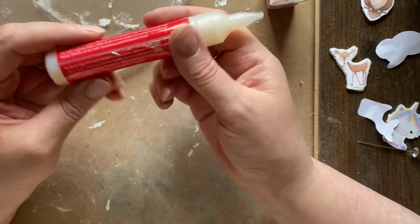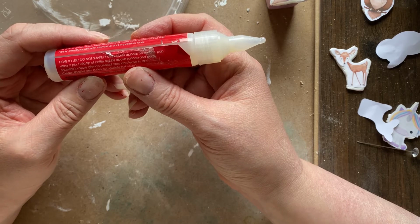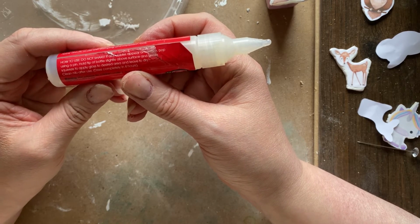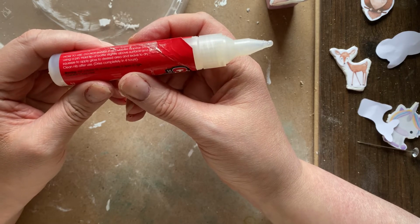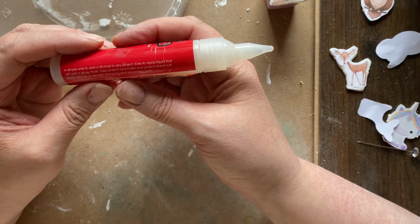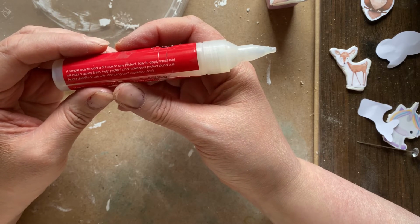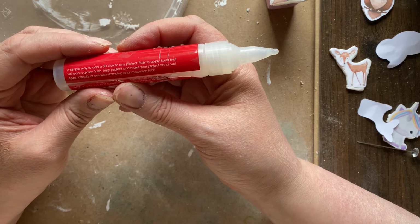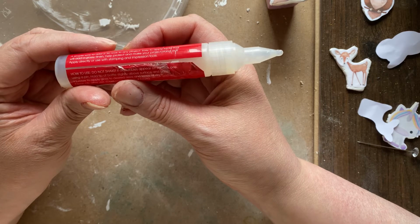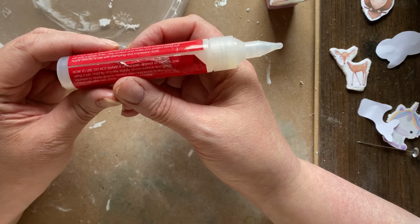Now I'm reading the side of the tube just to see if it says anything more about bubbles inside, but no, it didn't. Even when I'd read it previously, it doesn't say anything more than what I'd said. Just if you get any bubbles on the surface, to pop them with a pin. It doesn't mention anything about bubbles inside of the gloss. So yeah.